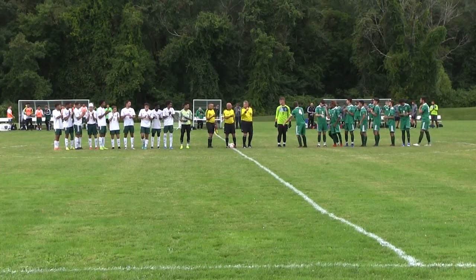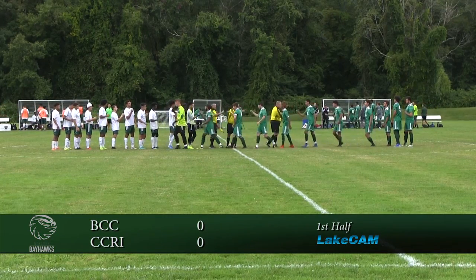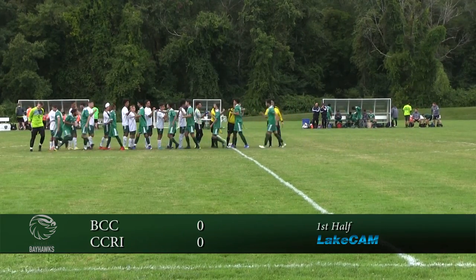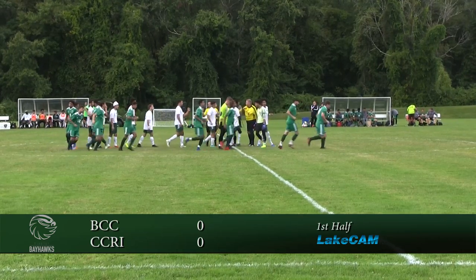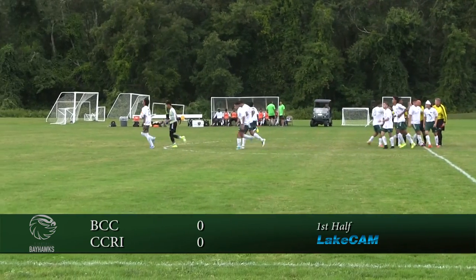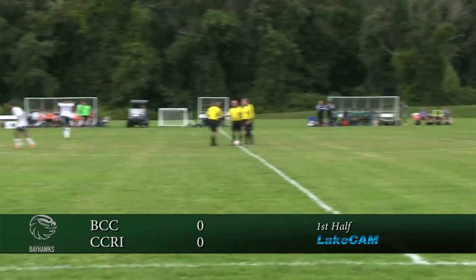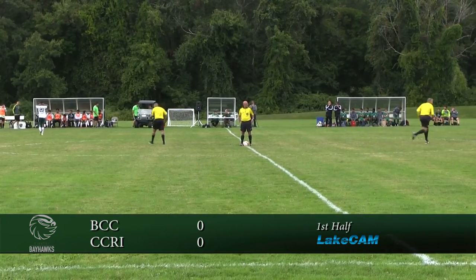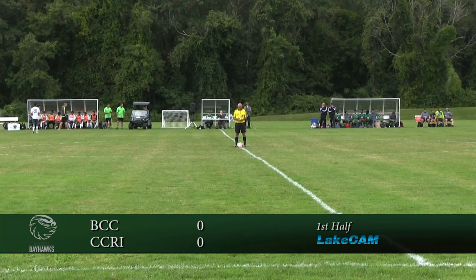Folks, getting ready to start. We have the BCC Bayhawks in all green, and we have the CCRI, Community College of Rhode Island, in white and green. CCRI Knights. So it's the Knights versus the Bayhawks. Ready to start here, folks.